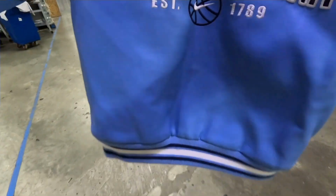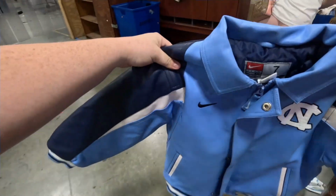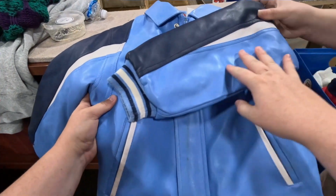Yo, I wasn't recording, but boy, look at this. Size 7, the North Carolina. Are we still getting this? That's fire. I didn't have to be a kid.